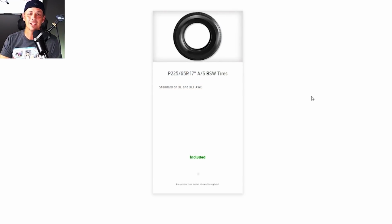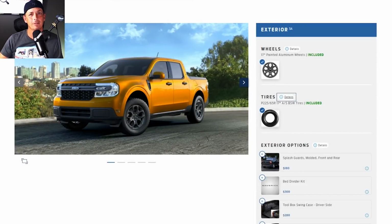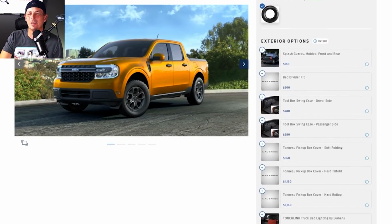So it looks like you're going to get a 225/65/17 all-season tire, and it's standard on XL and XLT. Now they don't say what brand that is. If I remember right, I feel like I've seen Pirellis on this thing. But I'm glad to know that for what we're going to pay for this thing, Ford's going to include rubber for those tires. So I'm pretty happy about that. Let's see, what else can we get into here?